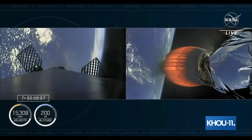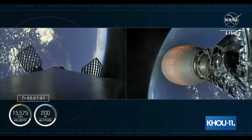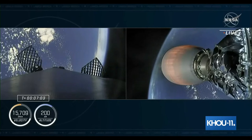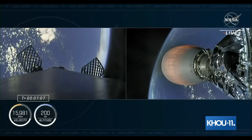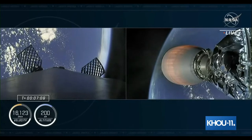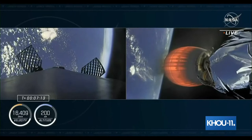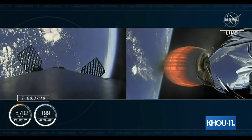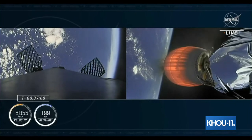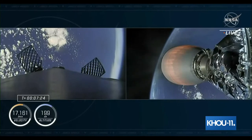We're hearing that the trajectory on that is nominal. Dragon copy. They are safe inside Dragon Endurance, whereas the first stage, on the left-hand side of your screen, is making its way back to Earth. We are coming up to the re-entry burn, which, as I said before, we ignite three of the nine Merlin engines to help slow the booster down as it re-enters the dense part of the Earth's atmosphere.